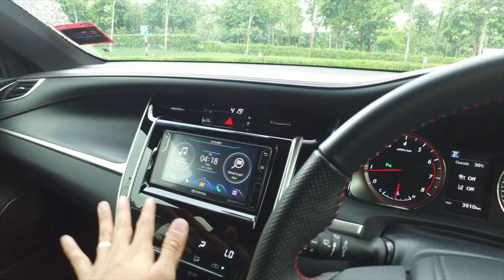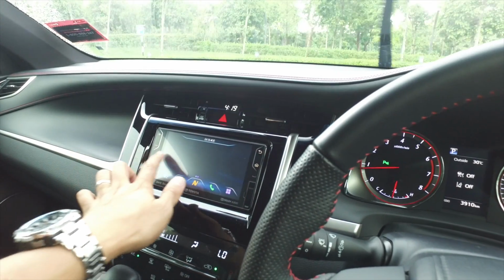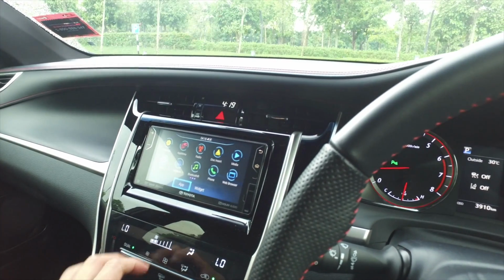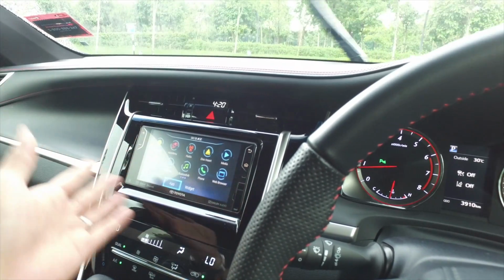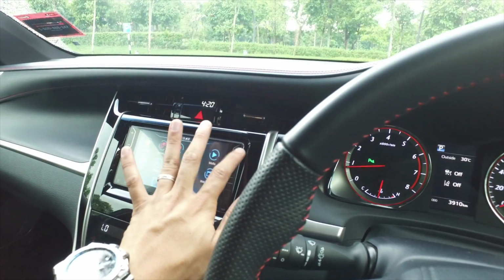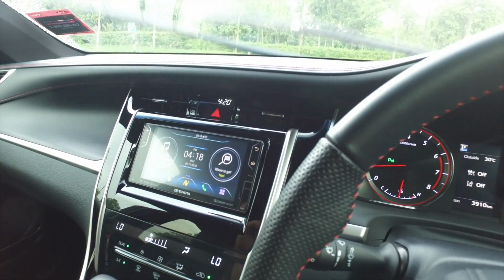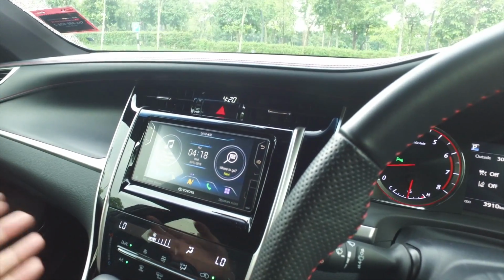Okay, user friendly, not super laggy, but I would be lying if I say this is the best. Okay, but I tried the GPS just now. I tried everything with it just now. It's all right, and I believe it's Android based. What is not Android based, right? Even Volvo Sensus is also Android based.